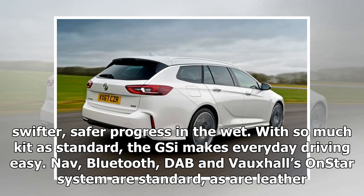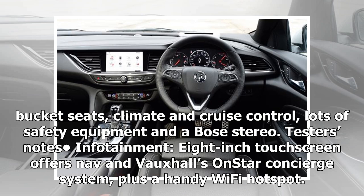With so much kit as standard, the GSI makes everyday driving easy. Nav, Bluetooth, DAB and Vauxhall's OnStar system are standard, as are leather bucket seats, climate and cruise control, lots of safety equipment and a Bose stereo.